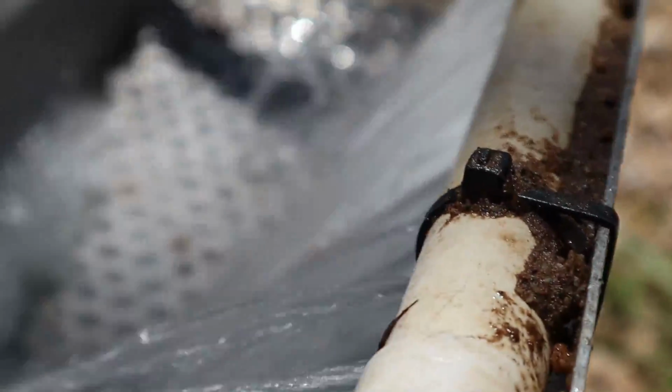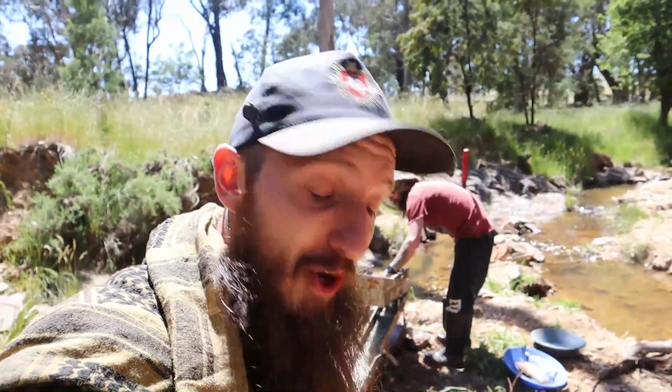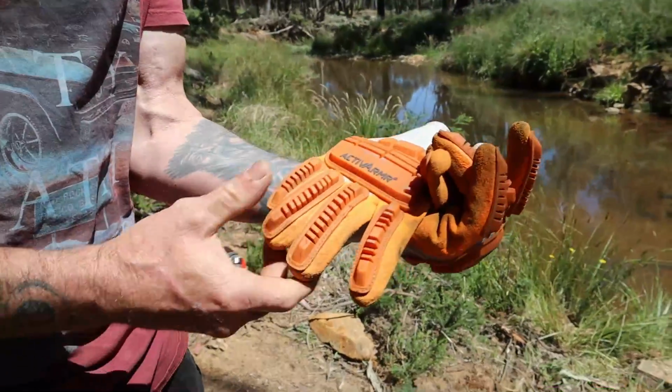Usually when we hit this gold, we're averaging sort of 50 to 100 specks of micro gold every single pan. And that's about 2 shovels worth. So every 2 shovels, 50 bits of gold. I can live with that.